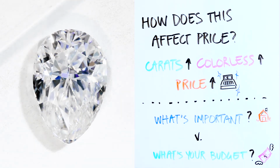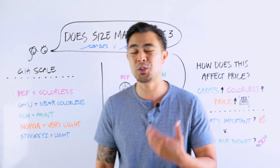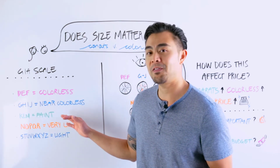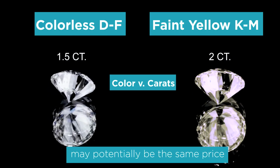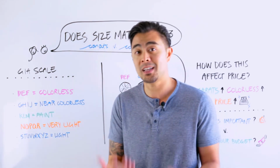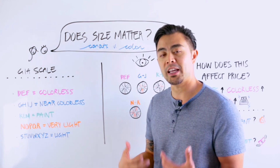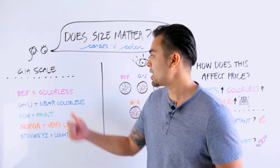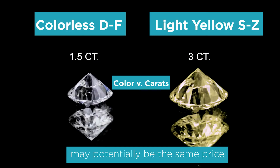So what's important, and that's when you have to ultimately decide what's important to you, right? What's important versus your budget. So some may say that, hey, I have saved enough, I've budgeted enough to afford a 2-carat diamond, but it falls within a faint scale, okay? Or I could decide between that and a 1.5-carat diamond and go with a colorless stone. So it's dependent on you. Again, some people like warmth, some people don't. If you do not mind the warmth of a diamond, then you may opt to go with the larger diamond. Then maybe carats is more important to you, right? But if you actually care about if the stone has warmth or not, and you rather prefer a colorless or near colorless stone, then you may opt to go with a smaller carat stone with a higher grade when it comes to color, right?